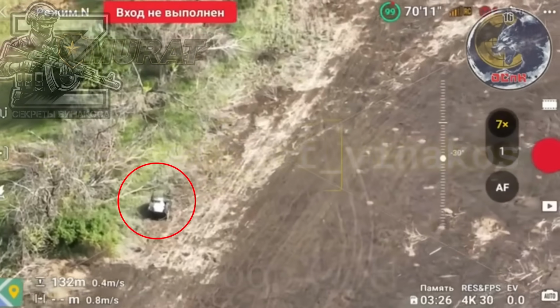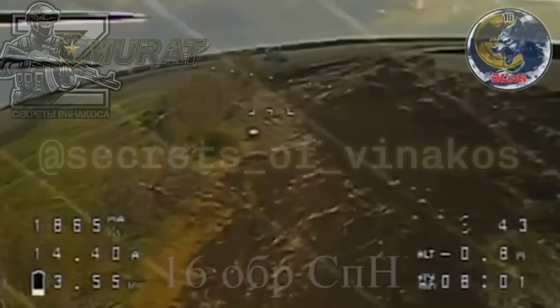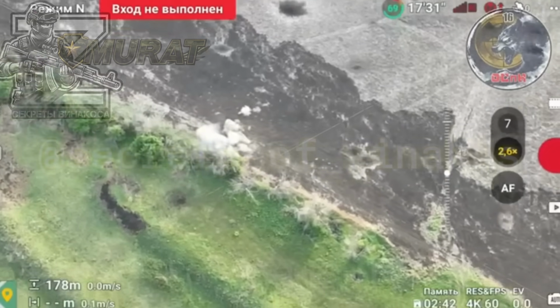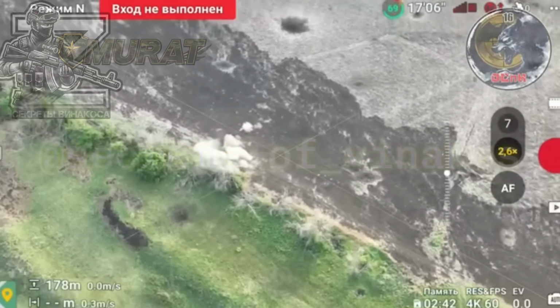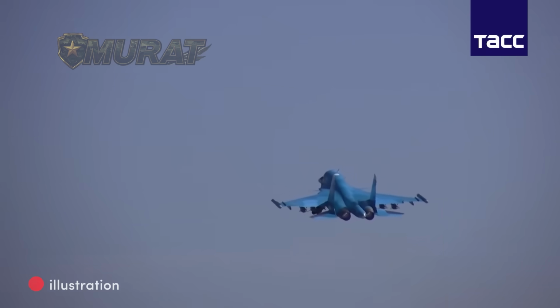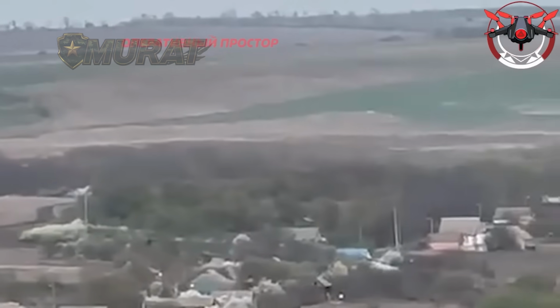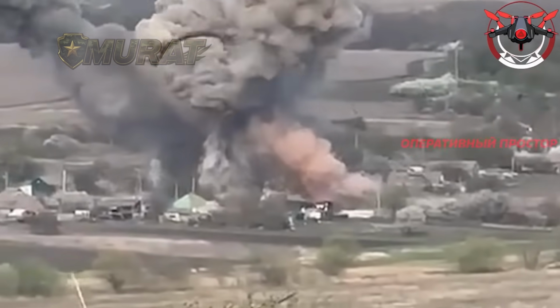A Russian FPV drone destroyed a robotic platform of the Ukrainian armed forces carrying ammunition near the settlement of Rygorodka. This robot carries ammunition for the MLRS and also transports food. Fabi 500 from UMPK strikes Ukrainian position.